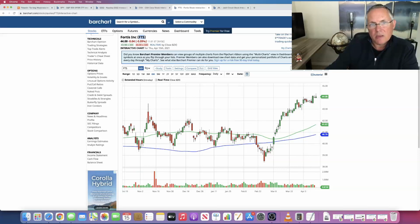Sell it if it dips below the 50-day moving average. Otherwise, just continue to ride the stock as it moves up, because look at the nice upward movement trend.